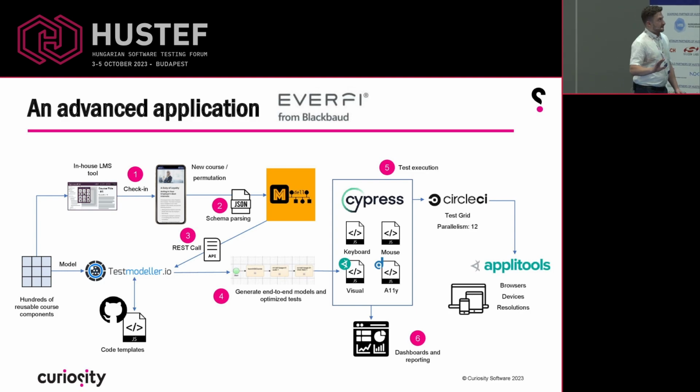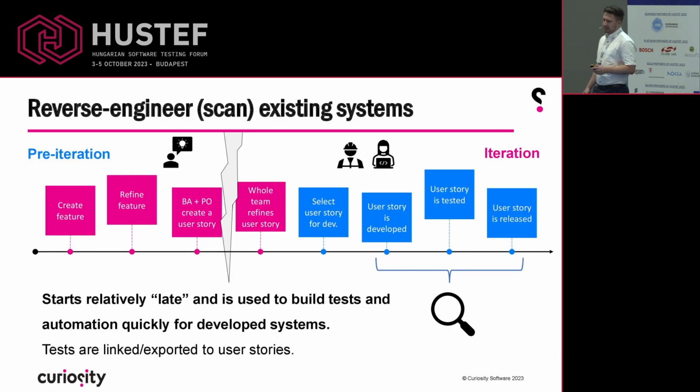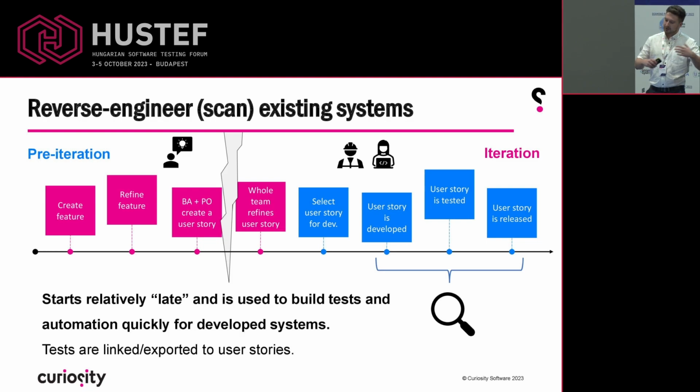Now, this is a super advanced example, and actually some of the most impressive uses of model-based testing software that we've seen. So I guess there's a couple of ways to actually get started to move to that kind of gold standard approach. So what we've got on screen here is a very traditional, almost waterfall kind of way of working, where the features are created and refined at the beginning. Then BAs or product owners create the user story. That user story goes through refinement, picks up by dev, and then tested and released.